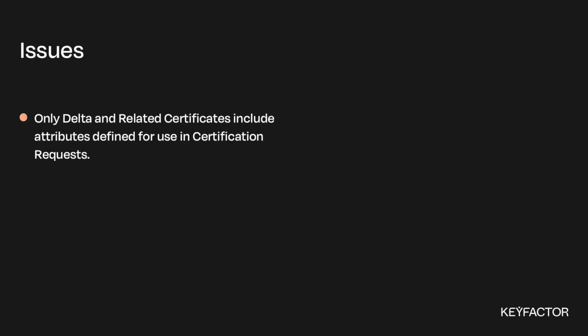So the kind of issues that we've got at the moment, and this is due to the fact that things are in a state of flux, only Delta and related certificates include attributes defined for use in certification requests. So these are the only two that actually have a standardized mechanism for providing certification requests.